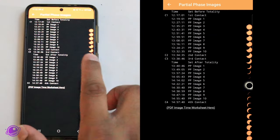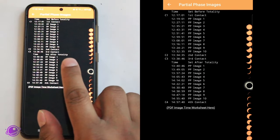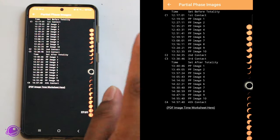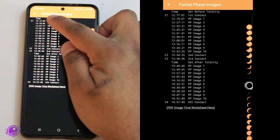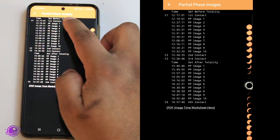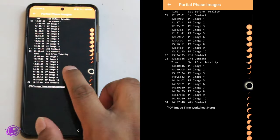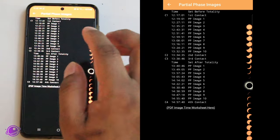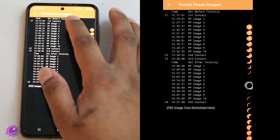So there's a little bit of order of operations that you need to do, which is select the eclipse that you want to practice with, make sure you get the contact times, and then you come back here, and you can see the partial phase eclipse. You can see that there are a bunch of times here that you have between first contact all the way to fourth contact, and you can use these times if you're scripting your photography. You can script these times into your software, whatever you're using, and take images at these times.